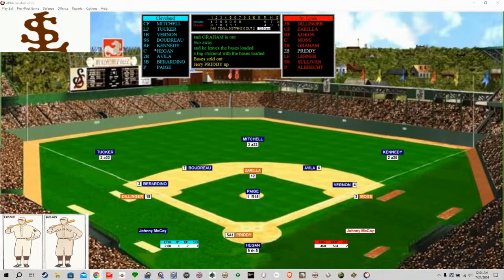Bases still loaded. Pretty up. Jerry has raised his average from .426 to .460 in this game. Pretty wipes his left sleeve across his forehead. Page shakes out his right arm. Page works the ball with his hand. Pretty steps up to the plate. Now, ready. Page on the rubber. Pretty with 3 hits already.